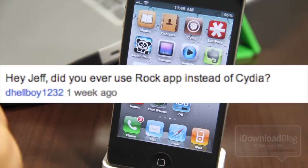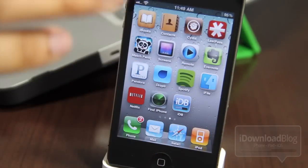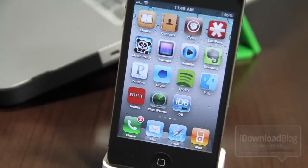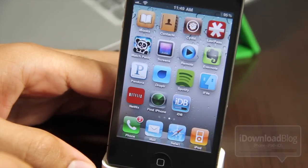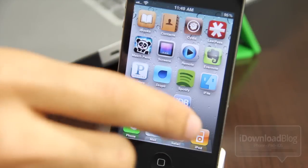Next question. Hey, Jeff, did you ever use Rock App instead of Cydia? Yes. Rock App was awesome. It was fast. I know there was some controversy about how it went about its technical aspects, and there were some things about it being maybe unsafe or whatnot. But Rock App was fast, and I really do miss that speed. Hopefully Cydia can get up to speed with how Rock App was.